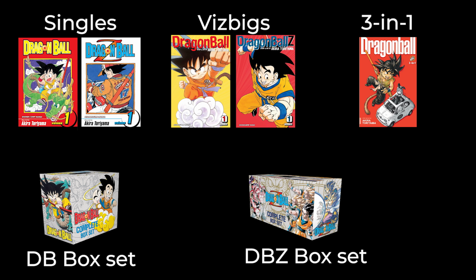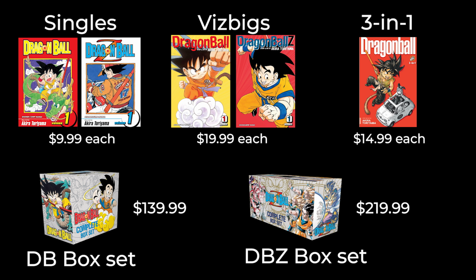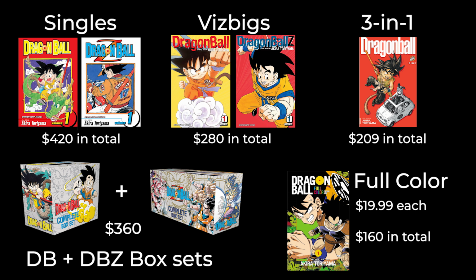In regards to price, the singles retail for $9.99 a piece, the Viz Biggs are $19.99 each, the 3-in-1s are $14.99 each, and the Dragon Ball box set retails for $139.99, while the Dragon Ball Z box set retails for $219.99. Of course, you can usually find these for discounted prices on sites like Right Stuff or Amazon, but based on retail, the cheapest way to collect is through the 3-in-1s. The 3-in-1s would cost you around $209 USD, the Viz Biggs would be the second cheapest at $280, the box sets are the third cheapest at $360, and the individuals would be $420.